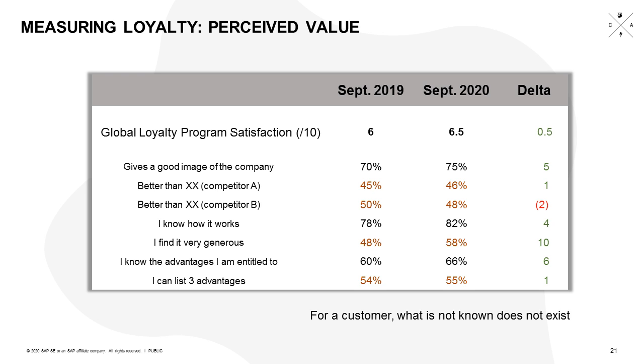Remember, as April told you, a non-perceived benefit is a lost investment. It does not exist in the customer's mind, and so it does not have an impact on the sales or the lifetime value of the customer.